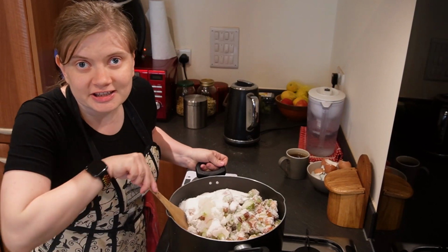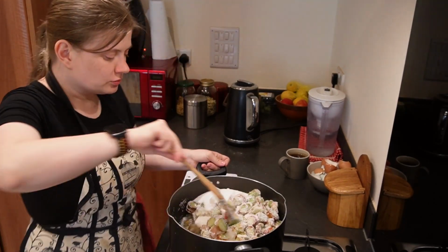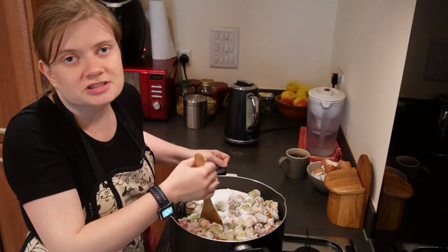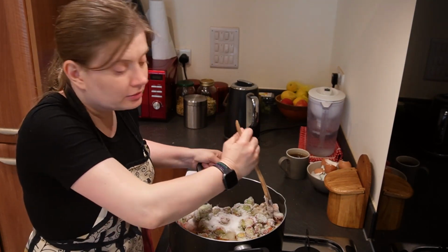Okay, great, there is liquid underneath, which is good, because that means it's not going to burn to the bottom, which it can.